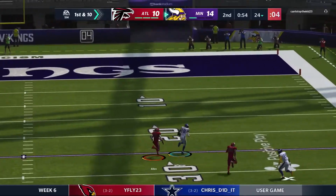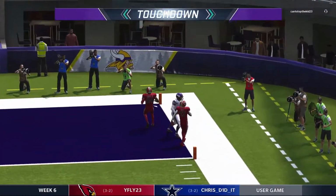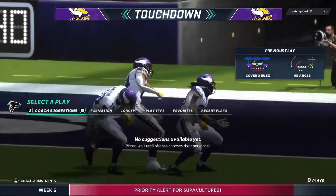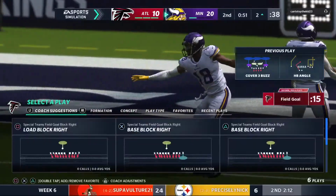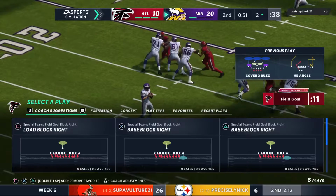Give yourself. And that's caught inside the 35. And he'll get into the end zone. Touchdown, Minnesota. Kirk Cousins with 3 touchdown passes now in the afternoon. And the Vikings get the quick strike touchdown.